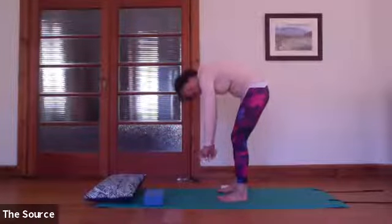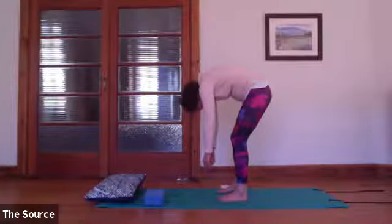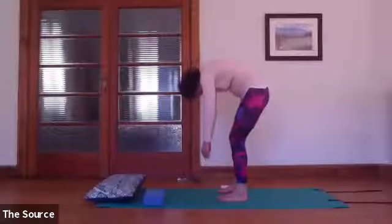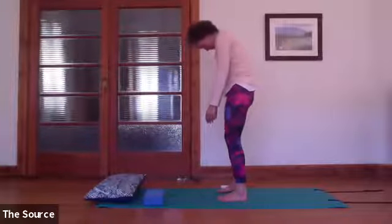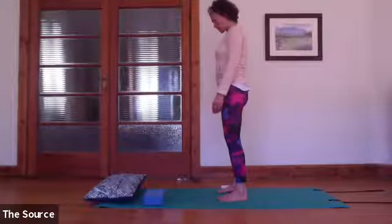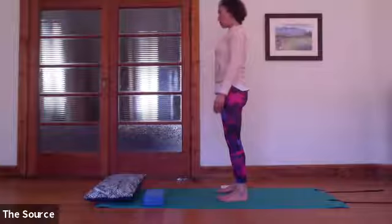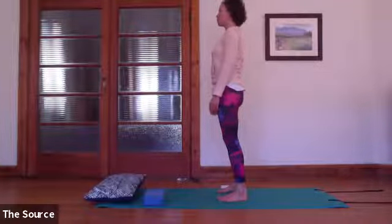And we're going to pause, take a breath in. And then exhale, slowly up you come. Feeling the abdominals connect. Rolling all the way up. And just take a moment to pause here. And just notice how your spine feels, how the shoulders feel.